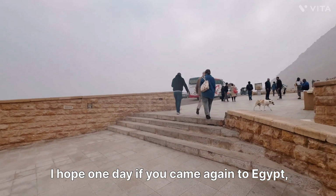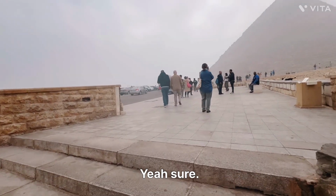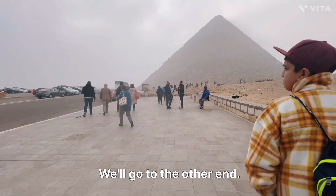I hope one day if you come again to Egypt, you make it at least 1 week so you can visit Luxor. There is so much history in the south. We call it Upper Egypt.